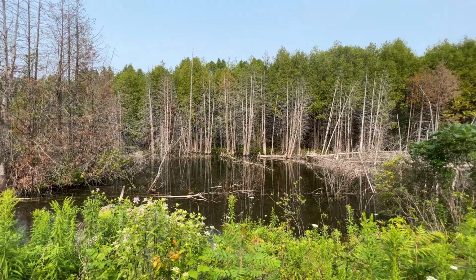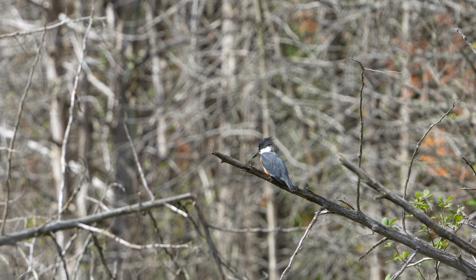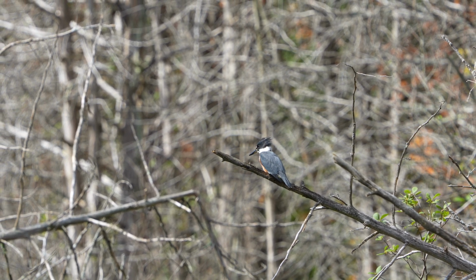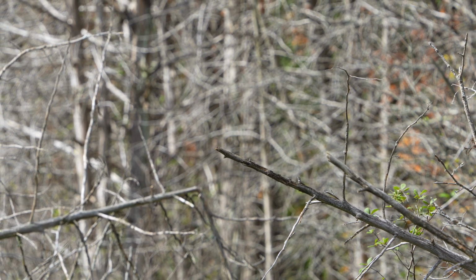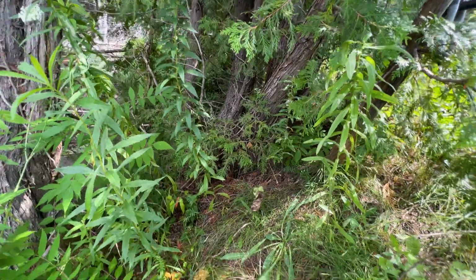I returned to the pond later that week with a new goal in mind. I knew that there were kingfishers utilizing this pond earlier in the year, so I was determined to see them again. However, they are notoriously skittish, and getting close to them is near impossible. But that wasn't going to deter me. I found a perfect spot under a cedar tree with low-hanging branches to hide behind.